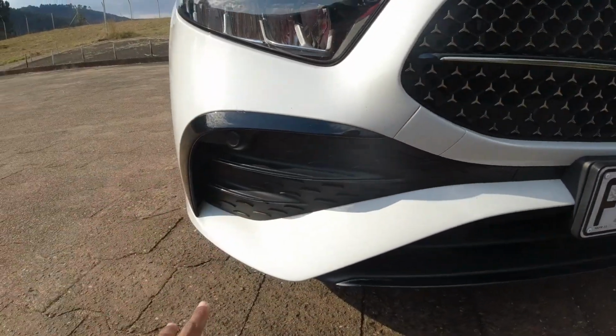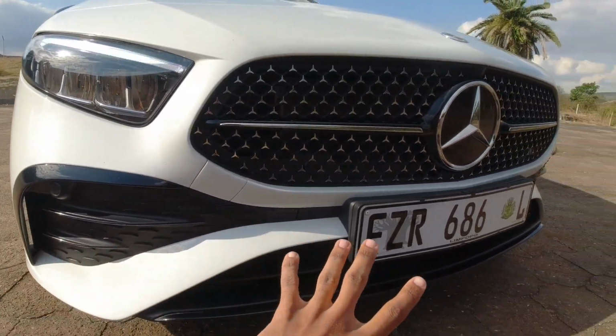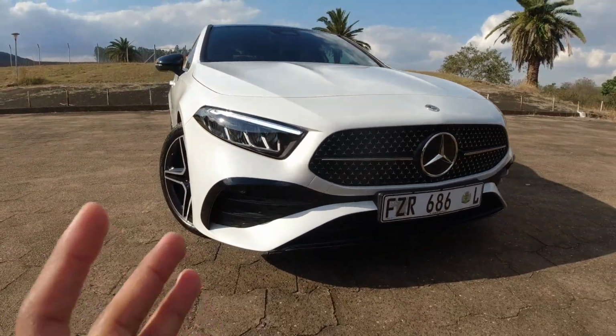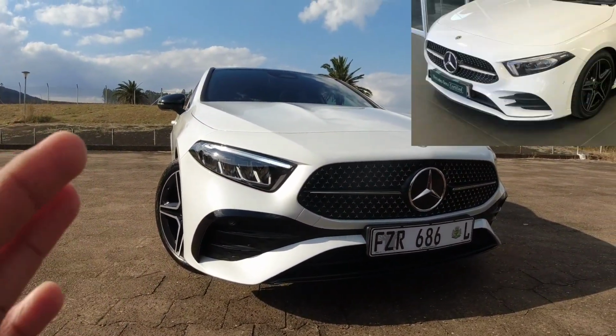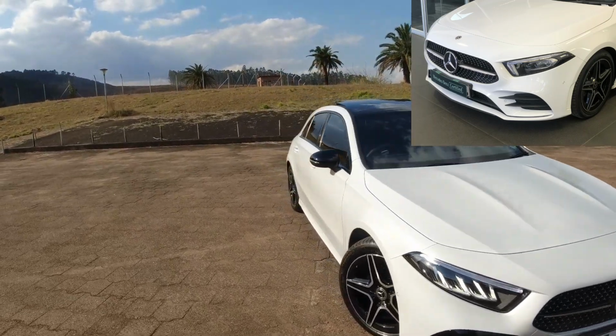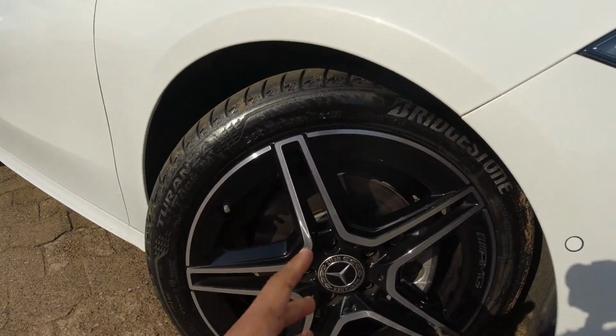Now the lower curtain area is all new. It's reshaped. This is where most of the changes happen, particularly on the front bumper. Now let me actually insert a clip of the pre-facelift so you guys can compare the two. Done? Let's continue.